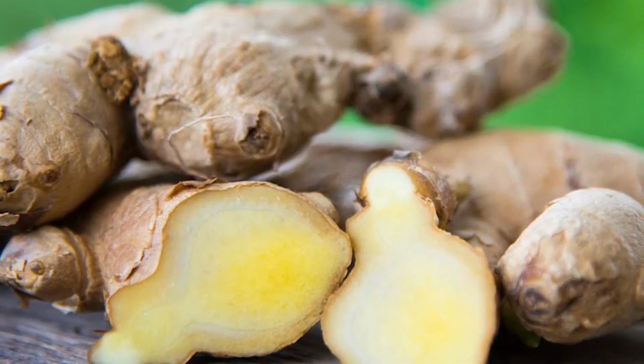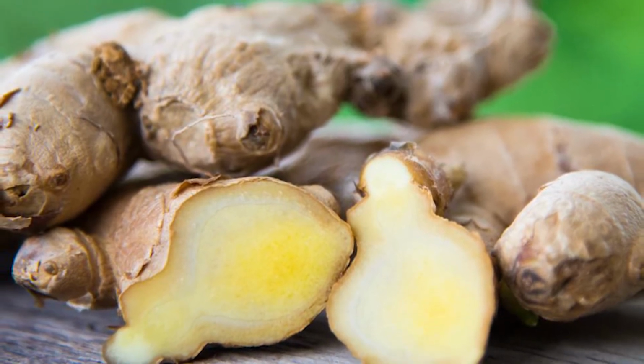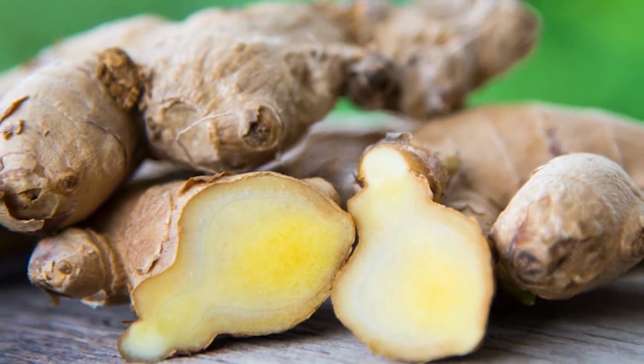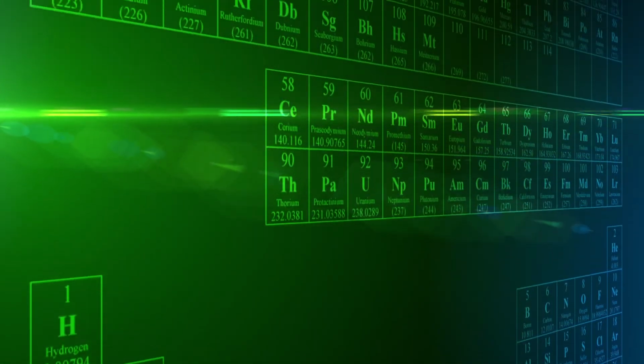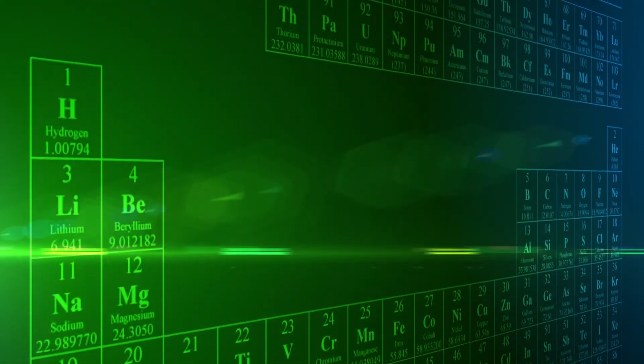Number 2. Ginger. Researchers attribute ginger's health benefits to gingerols, compounds that are antioxidant, anti-inflammatory, antibacterial, and anti-disease. According to numerous studies, these compounds block several genes and enzymes in the body that promote inflammation.